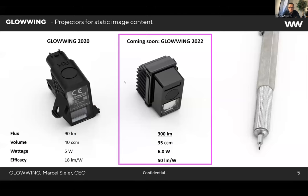Here you have a short overview of our current product. On the left-hand side, our current module produces about 90 lumens from 40 cubic centimeters and 5 watts power consumption. And on the right-hand side, you see our very soon coming new module with about 3 times the lumen output of the current module while being smaller.